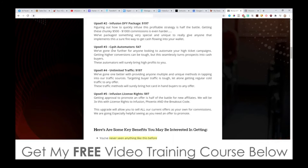Upsell number three is the cash automators. It's going to be $47. We've gone one further for anyone looking to automate high ticket campaigns. Getting high conversions can be tough, but this seamlessly turns prospects into cash buyers. These automators will bring in cash and profits for you. So that's going to be $47.